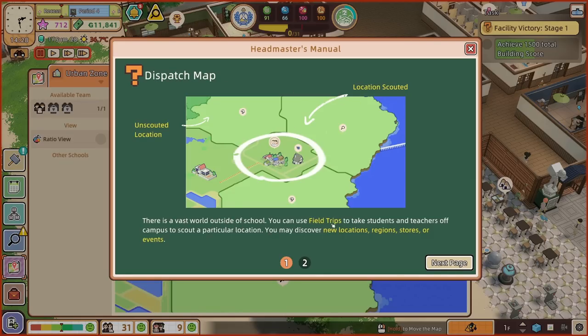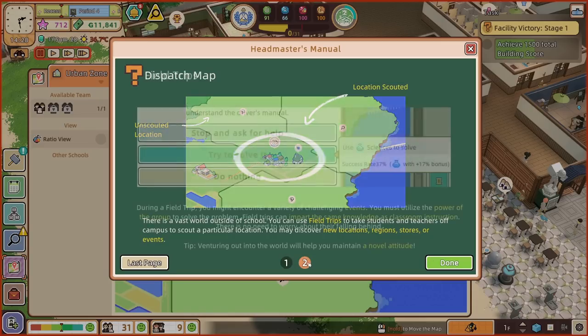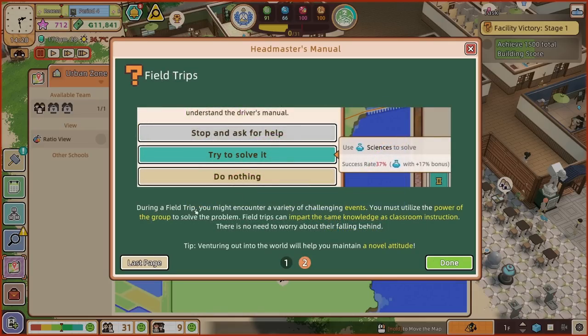You can use field trips to take students and teachers off campus to scout a particular location. You may discover new locations, regions, stores, or events. Okay, that sounds fun. During a field trip, you might encounter a variety of challenging events. You must utilize the power of the group to solve the problem. Field trips can impart the same knowledge as classroom instruction. There is no need to worry about their falling behind. Okay, that's what I was thinking of, but if it can do the same thing, that's quite good.